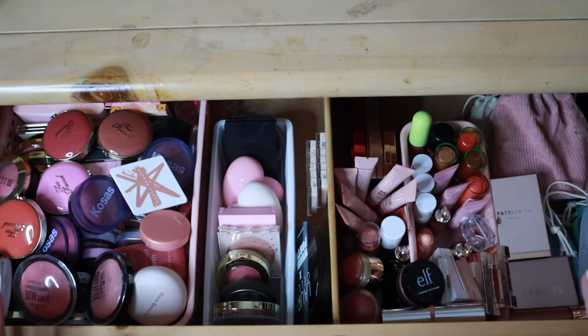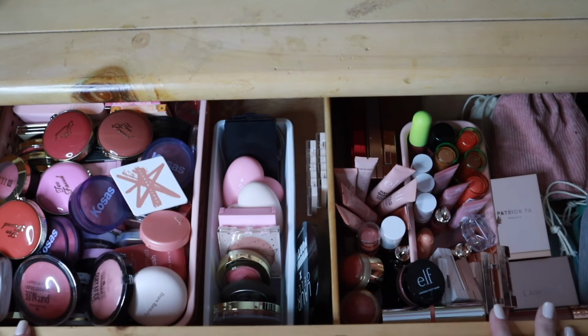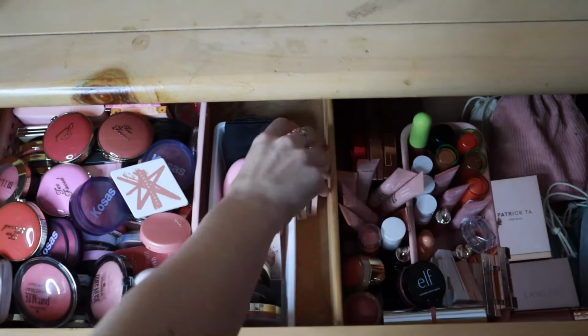So I'm going to be taking out all of these from this drawer and I'm going to reorganize them. I think I'm going to maybe try to reorganize them by brand in alphabetical order. We'll see how well that does, and then I'm going to swatch each and every one of them, and then we are going to place them back neatly into this drawer. So if that sounds interesting, let's get started.